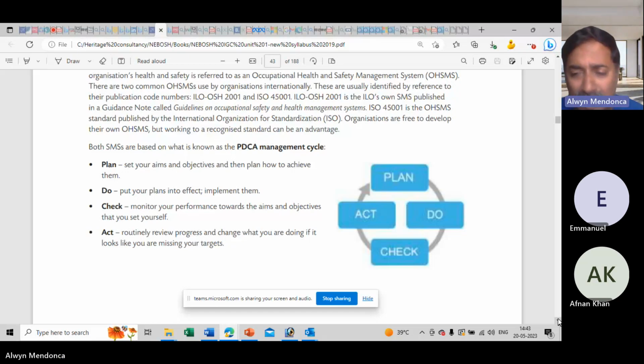During the work, it has to be checked. Procedures were developed during the planning stage, the job was being done, but whether the procedures are being followed by the workers or not, how do you come to know? Only by monitoring. So monitor your performance towards the aims and objectives that you set yourself. You had set in the beginning the policy, the objectives, the procedures you developed, everything, but you check whether they are being followed or not by the staff and workers.